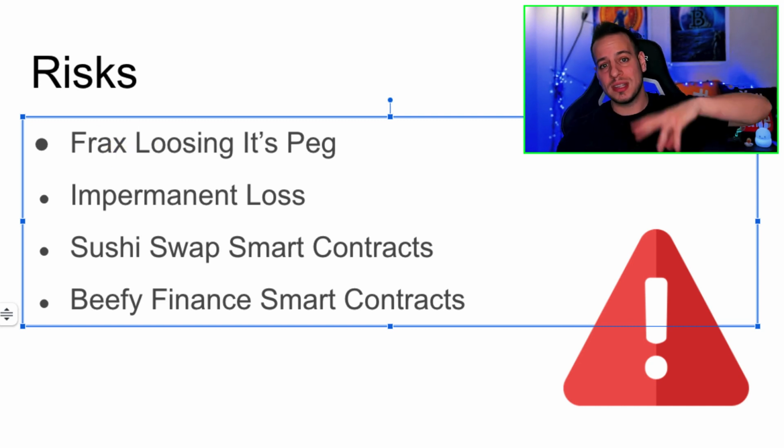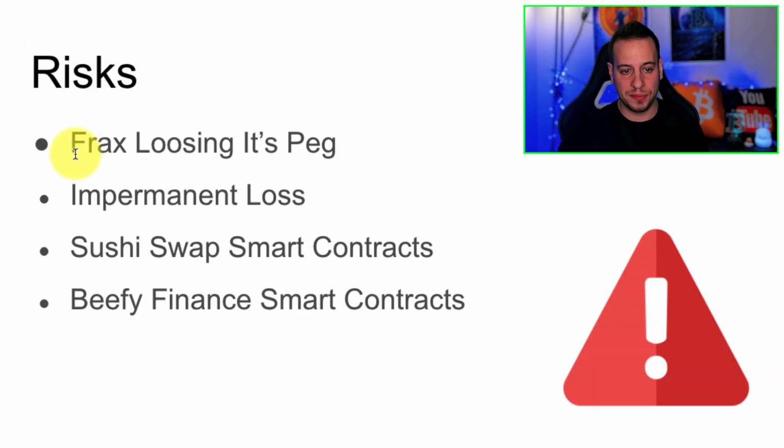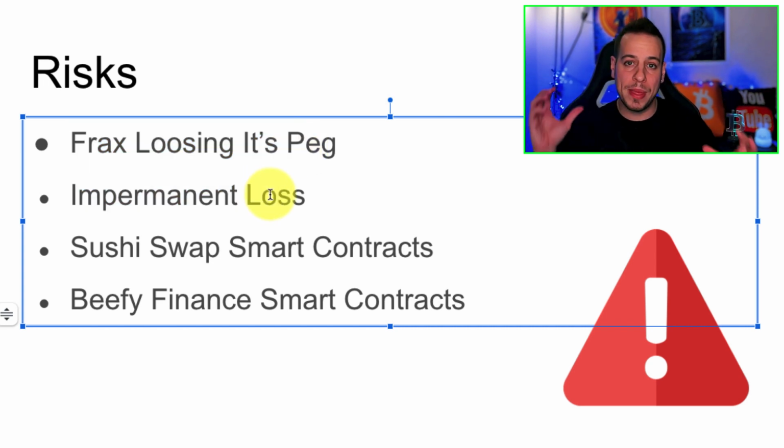So I prefer those decentralized stablecoins like Frax, UST, DAI, Magic Internet Money, and this is basically what Frax is. And this is the first risk. Another risk is that we are basically facing impermanent loss here.